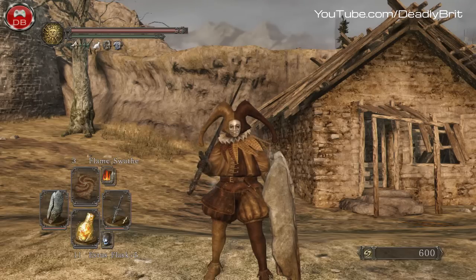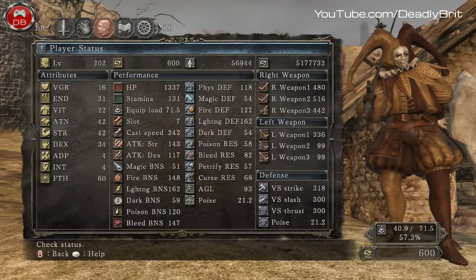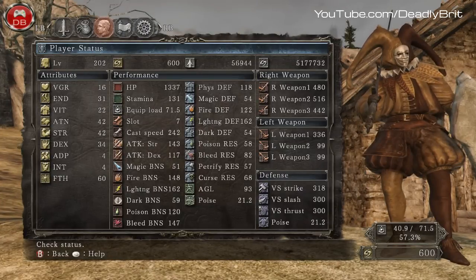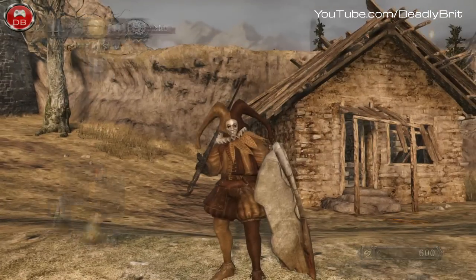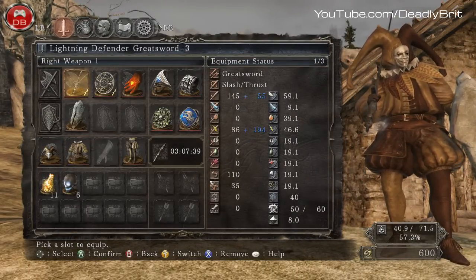So, yes, faith-based. Now, faith-based classes are lightning. As you can see here, I have 60 faith, that's my character, 34 dex, 42 strength, 42 attunement, 22 vitality, 31 endurance, 16 vigor. That's not bad. And if you can see that beast of a cast speed, 242, oh yeah, you like that. So I'm going to show you what I think are probably some of the best faith-based weapons.